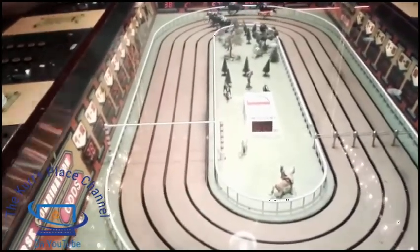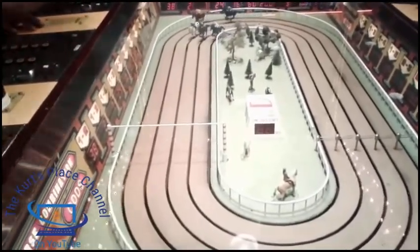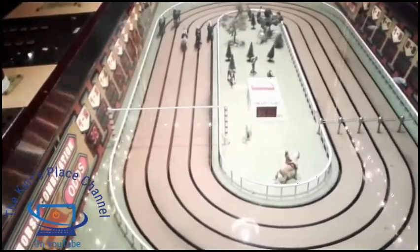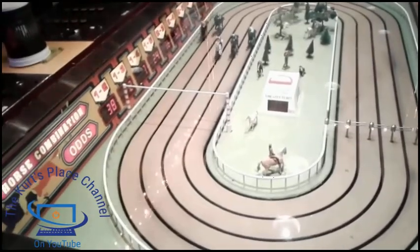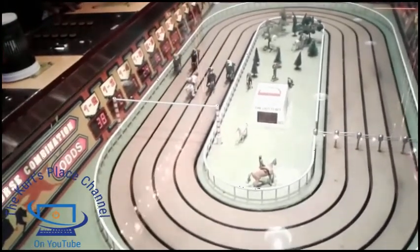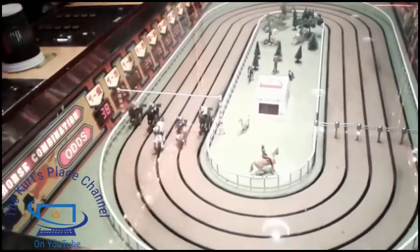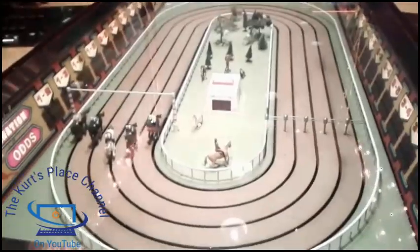So when's the last time you guys saw a working derby machine? Come on, 2-5. We got action. We got a shot. Come on, 2-5. So guys, what do you think? Is that cool or what?